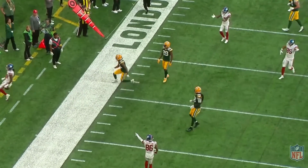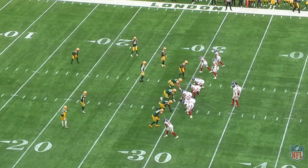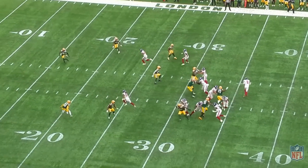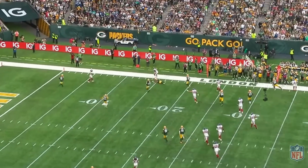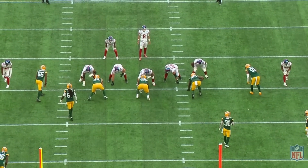But that's a great job from Daniel Jones about not forcing it, not throwing it away, not panicking and running, using your eyes and your legs to be able to extend the play even further. Patient, drive it, accurate down the field, on the run, off platform. Just a really nice job.